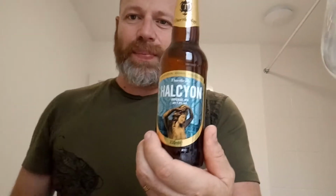So, Halcyon Imperial IPA, 7.4. Let's crack this open. Now, this was starting to come off the shelves, I think in Morrisons, because Tesco's were introducing the pink grapefruit version, so I managed to pick this one up. This was the last one left. So there's the Thornbridge crown.